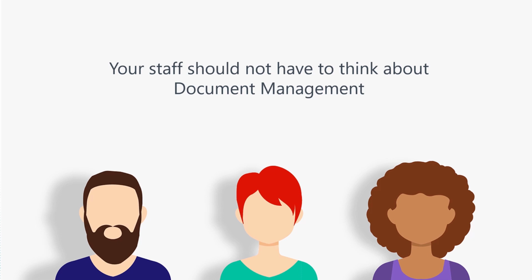When adopted by your staff, these enhanced ways of working will lead to improvements in productivity and efficiency, and can also help improve your regulatory compliance. As such, Intelogy provide governance solutions which apply document management to your content, making it easy for your team to get on with their day jobs. Your staff won't have to think about the document management.